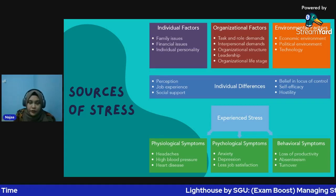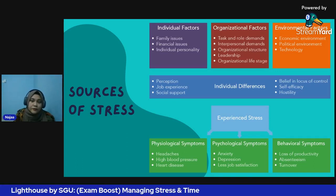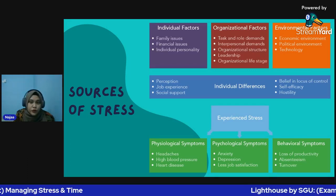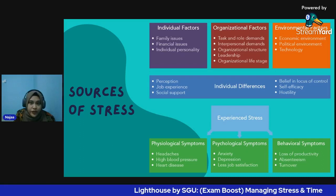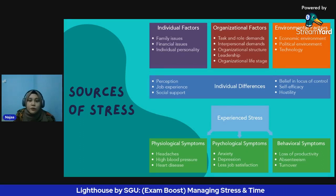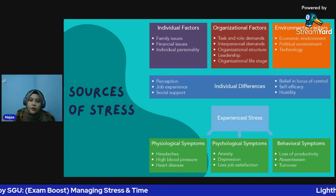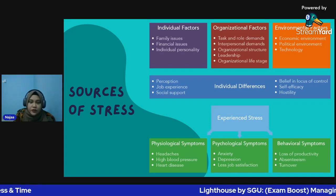For environmental factors, it could be the economic environment as well. The prices everywhere are rising, and we are going to have a food shortage soon, so it could be one of the main sources of stress. It could be our own political environment, like we have mentioned before. It could also be from technology. And individual differences could also be part of the source of stress.